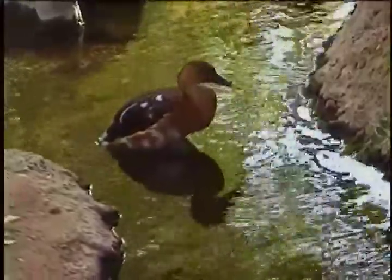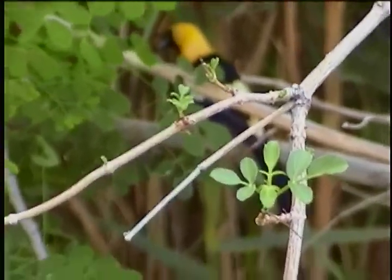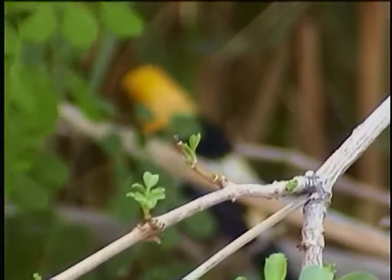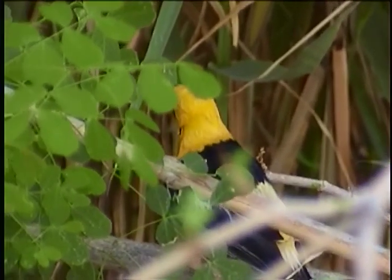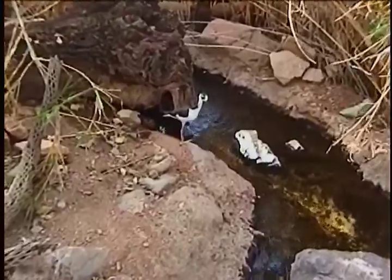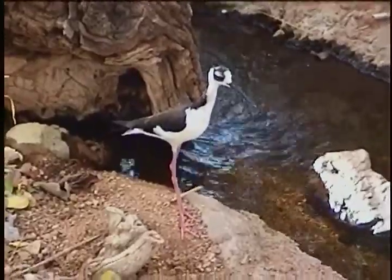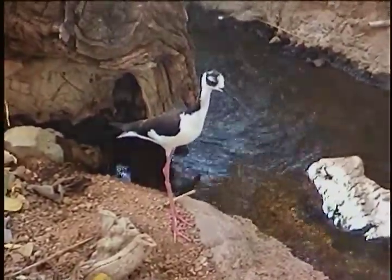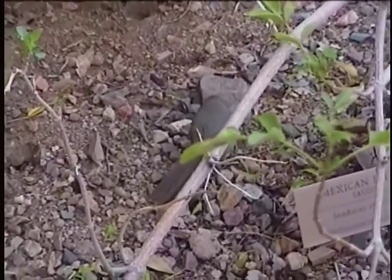Oh, that's the one I hadn't seen before. Yeah, that's a pretty one too. Oh, and that makes more sense. Mom, Daddy, look at that! Yeah, oh, look at that. That's another one. They're so graceful.